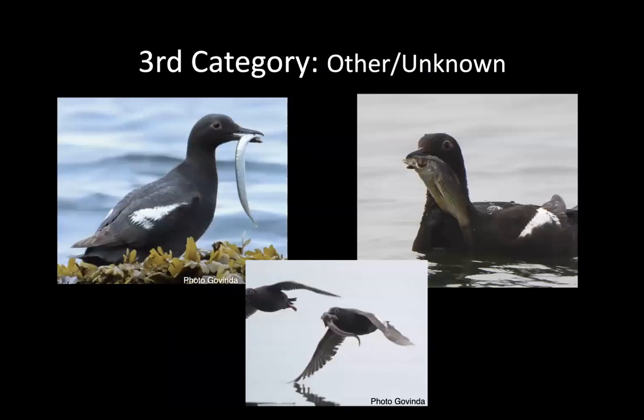And then our last category is other/unknown. We've seen all sorts of fish and critters come up: perch here, sandlance, eelpout. We've seen squid come up, pipefish. A guy in Edmonds a little while ago photographed pipefish as prey choice, and crab, everything. So if you know what the other fish type is, great, you can write it in. But if you don't know it, that's fine too. Just put unknown.